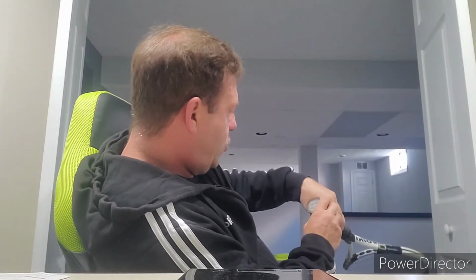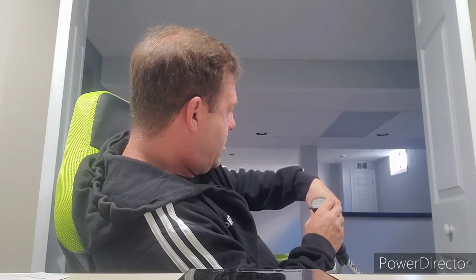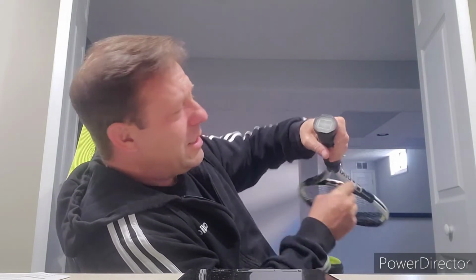There's some scuffing on the protective part above the head. There's a little bit of scratching on the sides at 3 and 9, but it's in really good condition for a used racket at 45 bucks. Under the bottom, it says Sensor Tour handle system there. I don't know what that is. It doesn't look like it can be removed. There's no trap door on it.